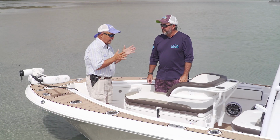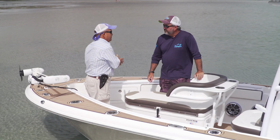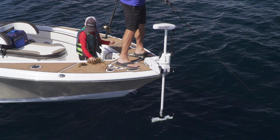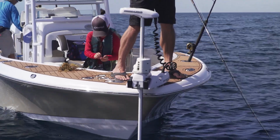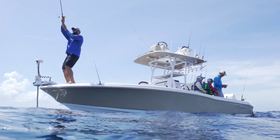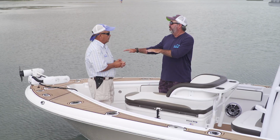There's a whole lot to like, and it starts right here. I love the height of the bow. The trolling motor is the deadliest weapon that we've seen in offshore fishing in a long time, and you can't use one if your bow's too high. Absolutely. Well, this bow is just the perfect height for me.